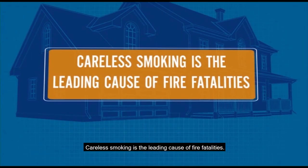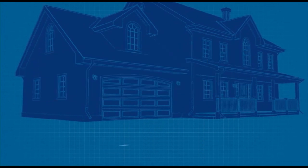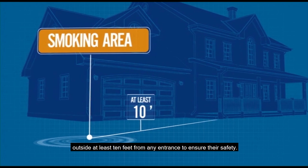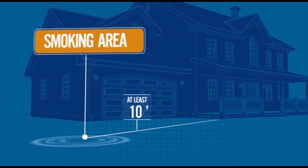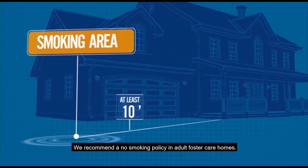Careless smoking is the leading cause of fire fatalities. So if you have residents who smoke, have a designated smoking area outside at least 10 feet from any entrance to ensure their safety. We recommend a no smoking policy in adult foster care homes.